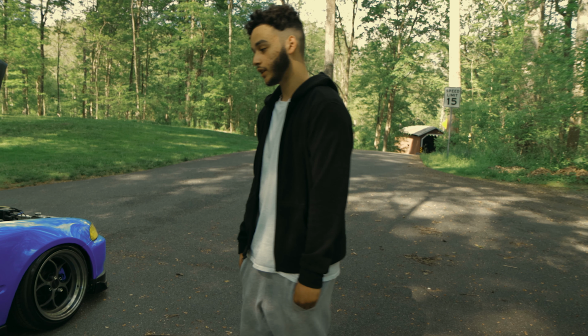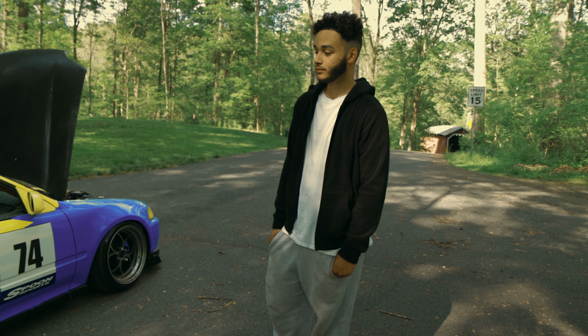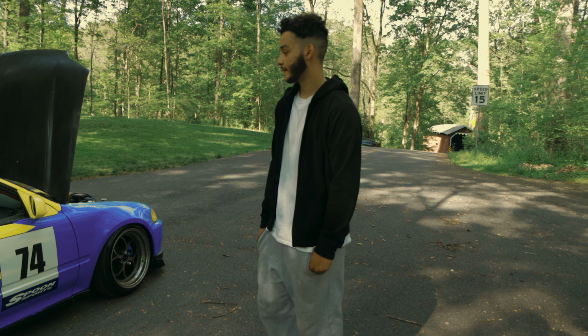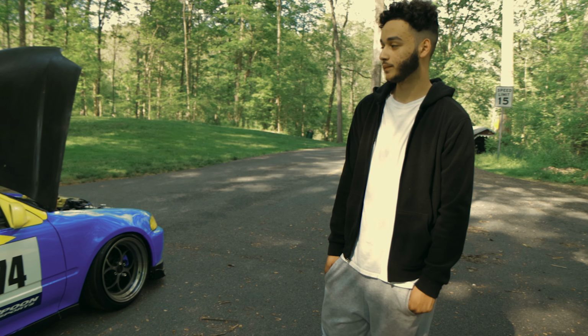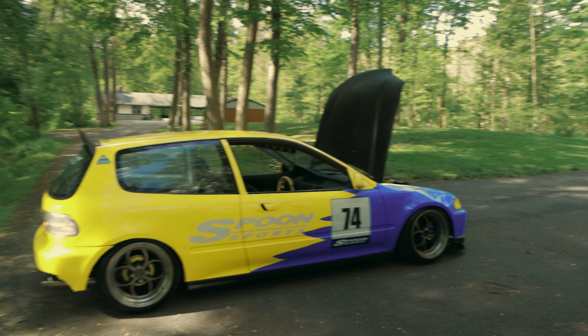Even the EK side skirts from the last car were gone. That's crazy. It bended it like 10 times over. Yeah, all the suspension was all bended. I had to throw all that out. The seats were all bended. Everything was all bended and messed up. But that's good though. The thing is that you didn't stop. You continued, and then you did another project, and then you came out with this crazy thing.